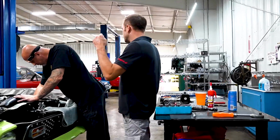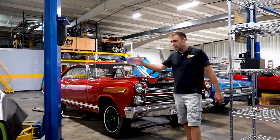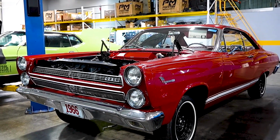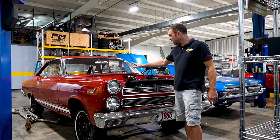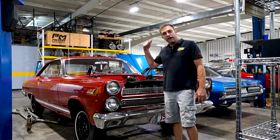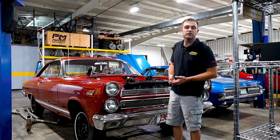I don't want to forget about this Mercury Cyclone over here. This is very similar to the Mach 1, as it's a numbers matching original car, and you don't see a lot of these in the wild. So we're going to retain the factory paint, and this will get some minor upgrades. The engine is also over at the engine manufacturing facility for a full rebuild and some simple upgrades as well.